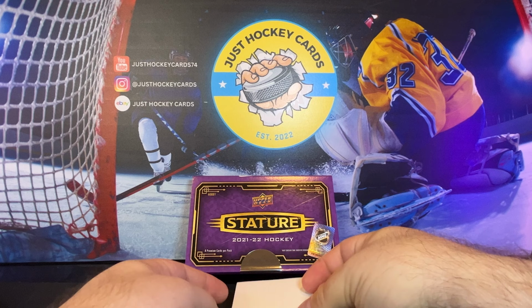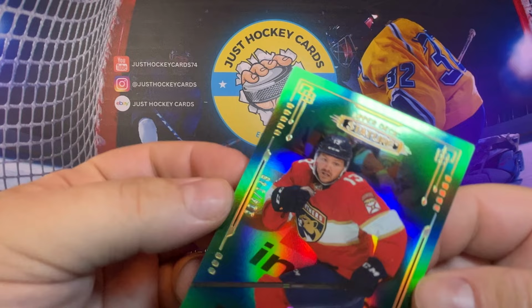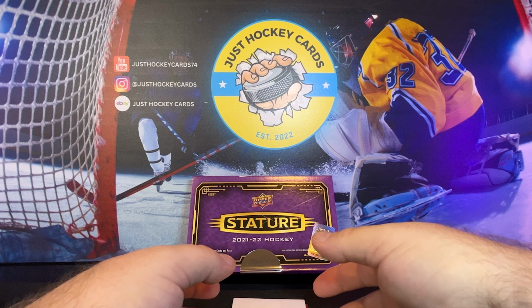And our next numbered card is Sam Reinhardt. Ugh, again? 114 out of 149. No, I'm sorry. I'm sorry. We have 2 more cards to go.